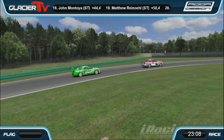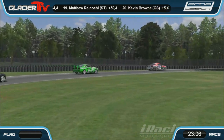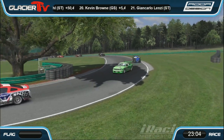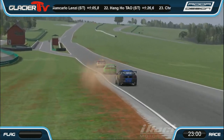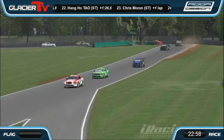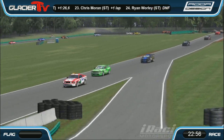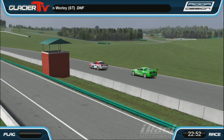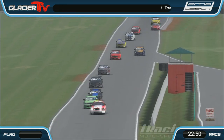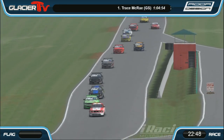Yeah, several drivers have the option to win this race, because James Stevenson is currently leading the MX-5 field. Meanwhile, by the way, Giancarlo Lindsay and Hang Ho Tao are both in the pits. And Giancarlo Lindsay has a 50-second penalty, so a 50-second pit stop. But anyway, James Stevenson leading Jason Breifogel, following him right closely.